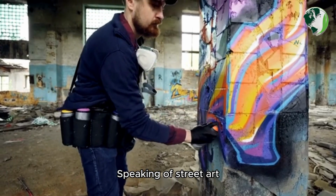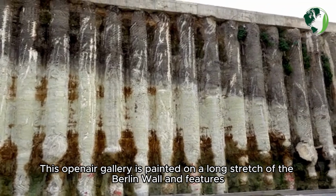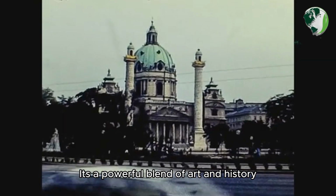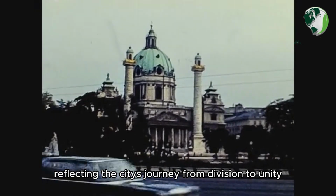Speaking of street art, check out the East Side Gallery. This open-air gallery is painted on a long stretch of the Berlin Wall and features artwork from artists around the world. It's a powerful blend of art and history, reflecting the city's journey from division to unity.